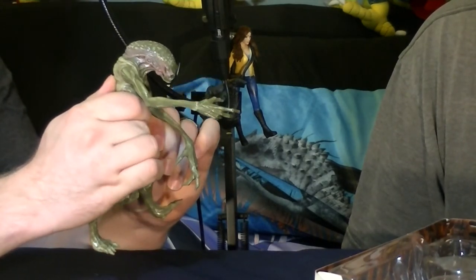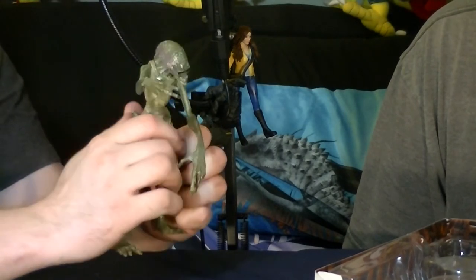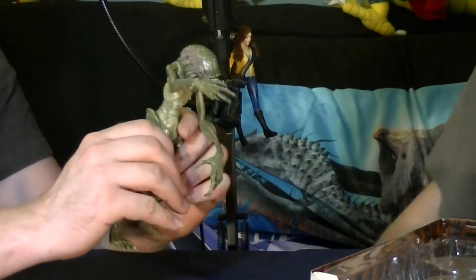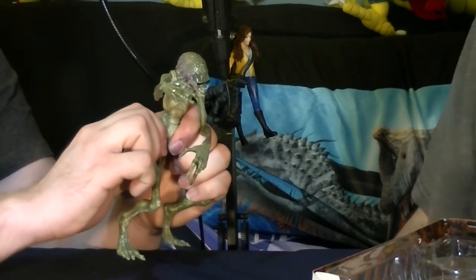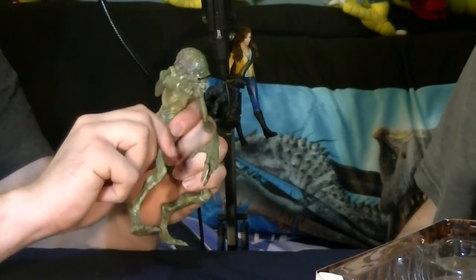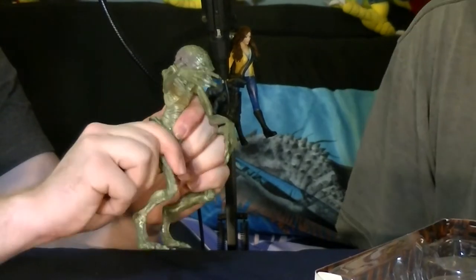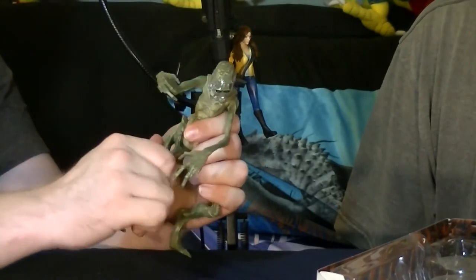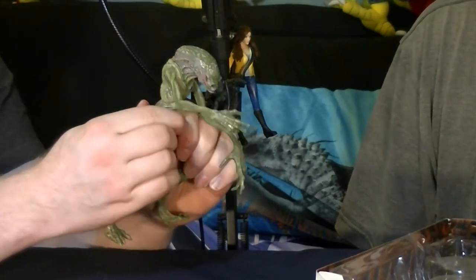How long has this thing been in the box? Oh, God. Well, the movie came out, I think, '96, '97. Yeah. This was sealed brand new in a box, so it's never been opened before. The legs are articulated, but since it is super tight, that is terrifying. I feel like I'm breaking a glue seal when I'm moving this thing.